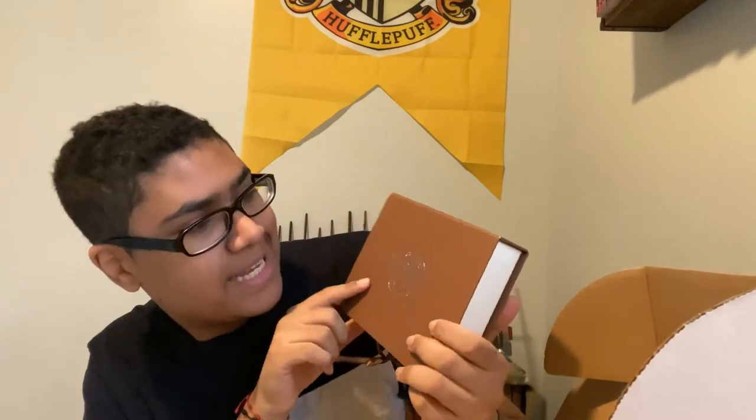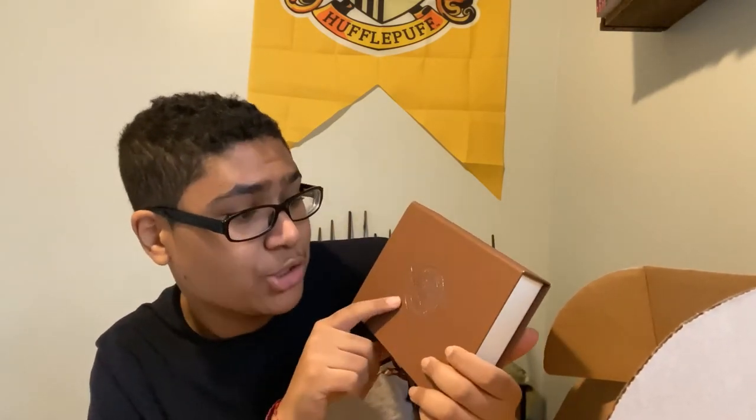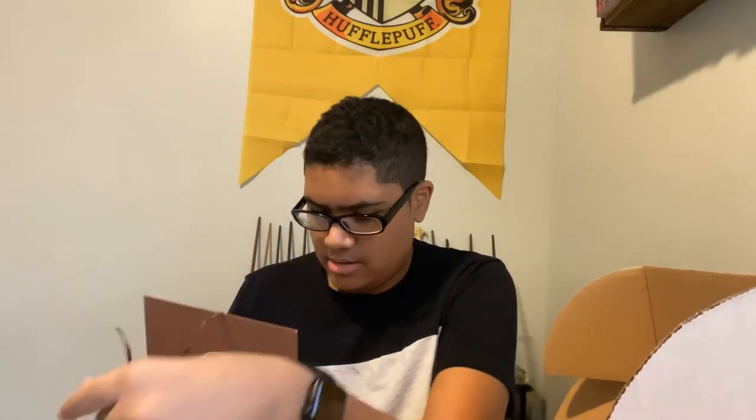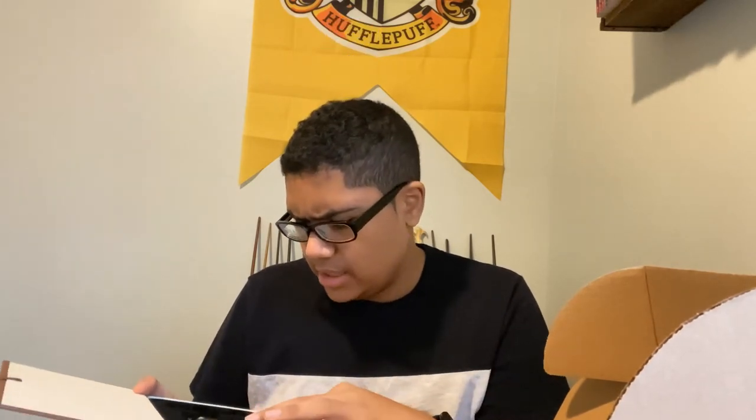It says owl mail on it, magical delivery service. Pretty cool. It's a little box, it has a little bow on it. Let's untie it and see what's inside. Okay. I think that there's some kind of error.